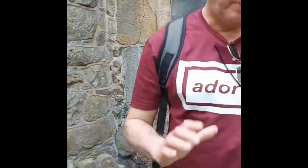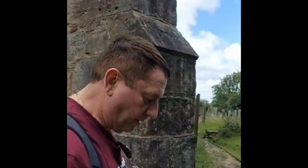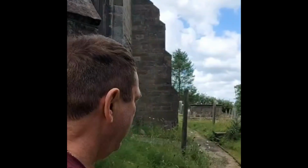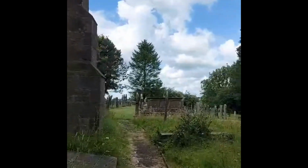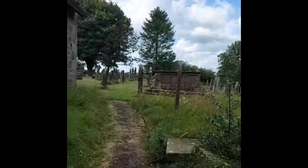But there's lots of big old tombs in here as well, and it's only going to be a little brief video this, because we did come to do a live, we did start a live, but unfortunately the signal's not too clever here. But we'll just take you in a full circle, walk you around and show you some of the old gravestones and tombs. There's some really big tombs.